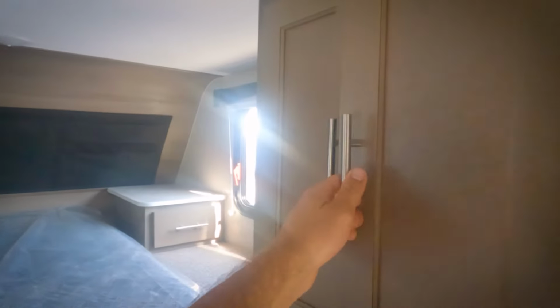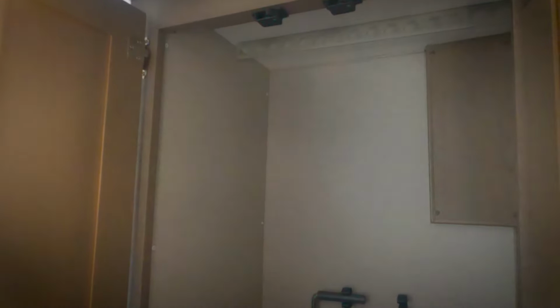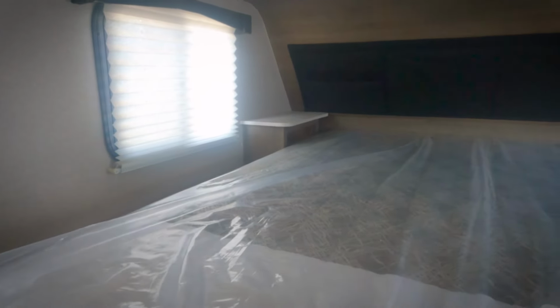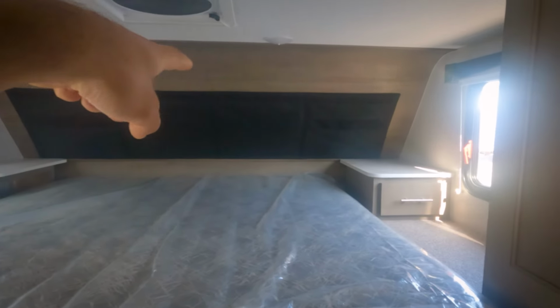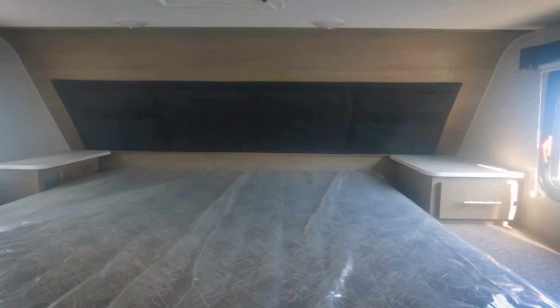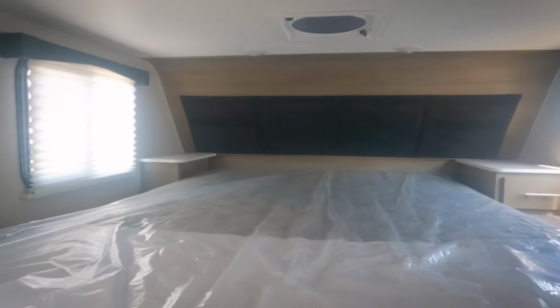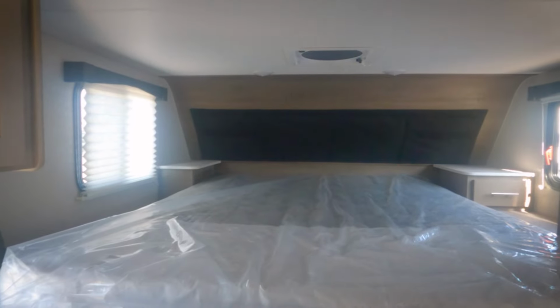In the bed area, you have your smaller hanging locker, your drawer up front, and a little cubby to the driver's side. And up top, you see those pouches up there. That's for anything that you could fit up there, phones, books, anything that you'd like. Above that, you do have your fan that you can use to help get airflow through this camper as you're camping. Let me jump in there. Let me show you what it looks like with a 6'5" individual inside of the bed.